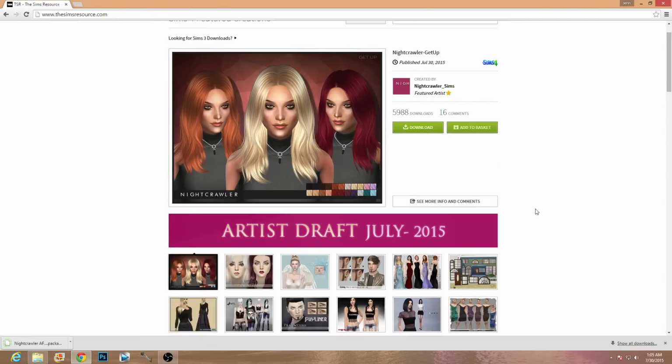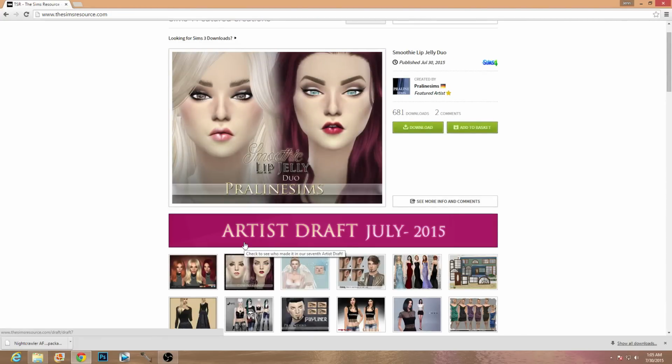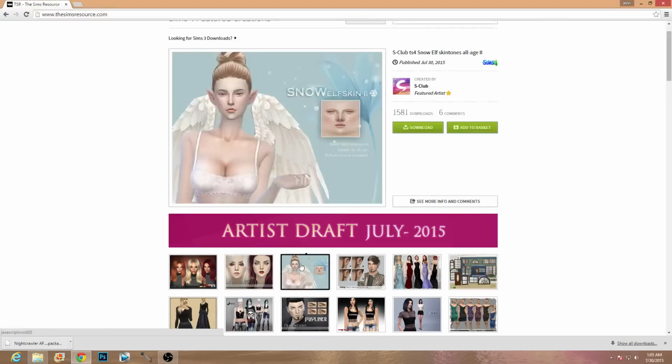I want to see what else is around here. This is a smooth lip jelly, or smoothie lip jelly, by Praline Sims, and it's a duo. Then we also have the snow elf skin, which, I'm not going to lie, I'm a little jealous of. Holy guacamole, freaking gorgeous. Even though you don't necessarily need your sim to be an elf, just look how porcelain and beautiful her skin is. It's absolutely gorgeous.